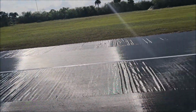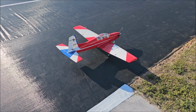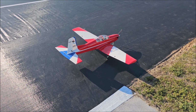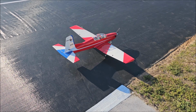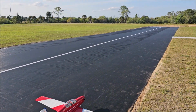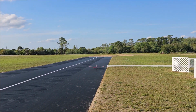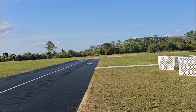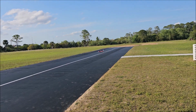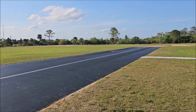All right. Little pre-flight check. Up, down, rudder right, rudder left. Ailerons right, ailerons left. All right. It's coming from the south, southeast, so I'm gonna oblige the wind action to provide enough airspeed and lift. Here it goes, taking off.